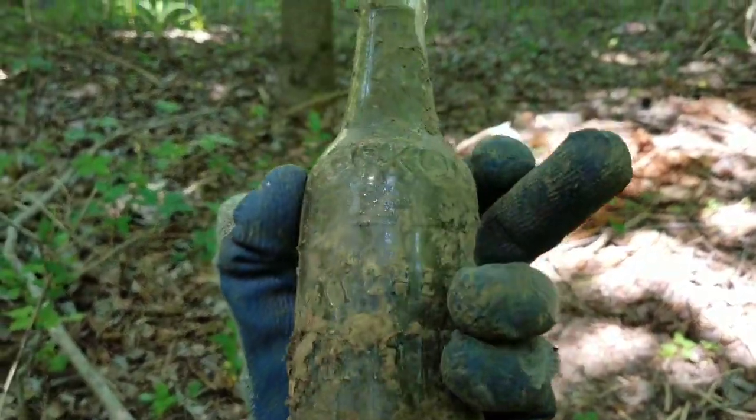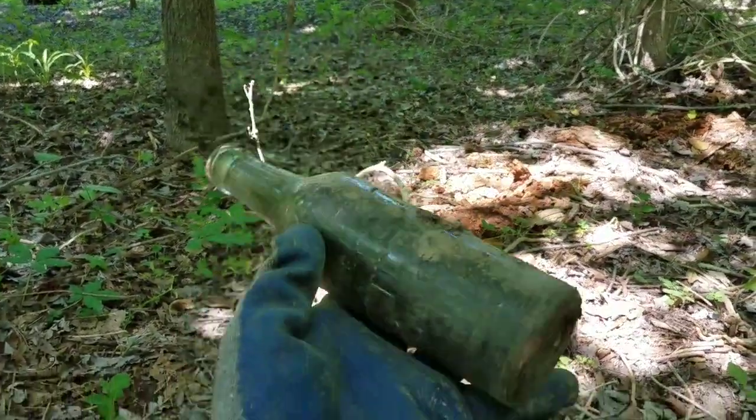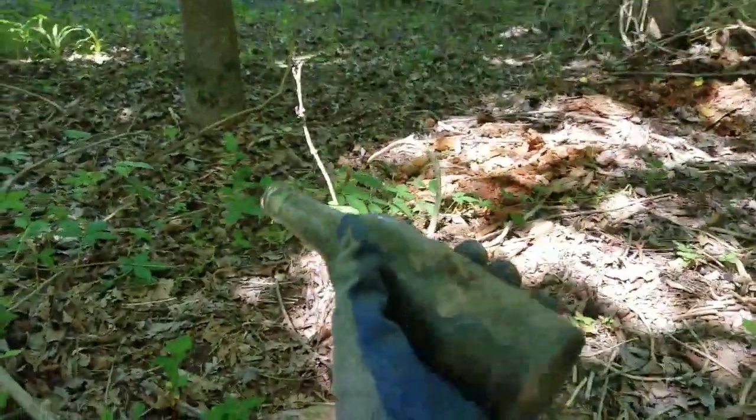I don't see any cracks in it. Hopefully it'll clean up really good. It's not a screw top, so this thing could be several years old. But anyways, guys, let's keep going.